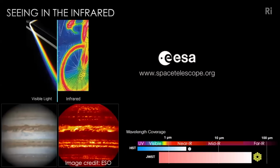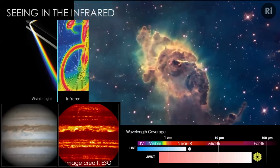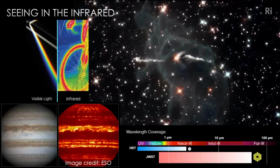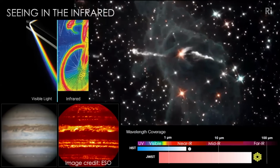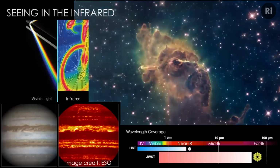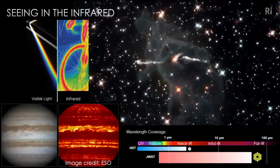Another major difference is that it's in the infrared rather than the visible that Hubble is mostly in. Visible light, what we can see with our own eyes, is what Hubble mostly sees. When we split light up using a prism into a rainbow, towards the violet end, we stop being able to see light and get UV. That's also a range that Hubble can see. Towards the red end, we again stop seeing light, but start to be able to feel it as heat instead of light, and that's called the infrared. So JWST looks at heat like we look at light.